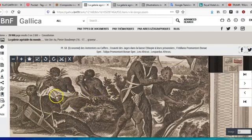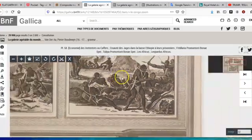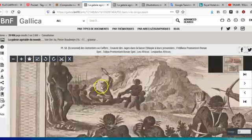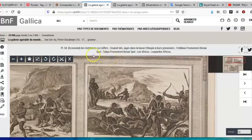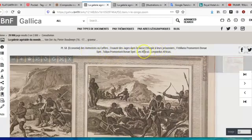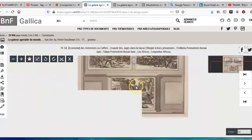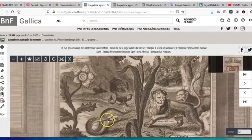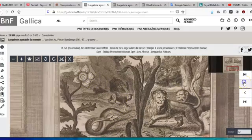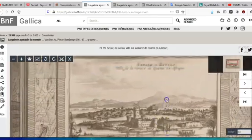Looks like we've got some battles going on. Or maybe these are piercings. Maybe they're doing piercings, I don't know. We've got bow and arrows here. It looks like these guys are clubbing someone. So this may also be to do with, excuse me, cannibalism. Not sure. Ethiopia, prisoners. I'm learning French, but don't really read it yet, but I'm getting there. And here we have some lions. Snake. Interesting plant.